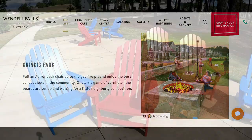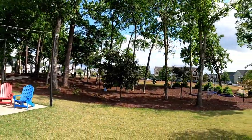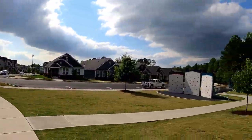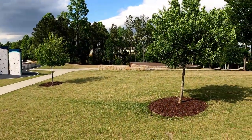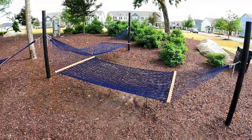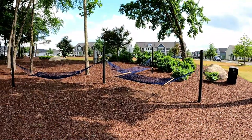Wendell Falls is amazing and includes over 237 acres of parks and open space, with Shindig Park being a small portion of this open space area. Here you'll find fire pits, Adirondack chairs, and plenty of cornhole boards. The bordering grove area contains a really neat hammock garden for relaxing underneath the shady tall pine trees.